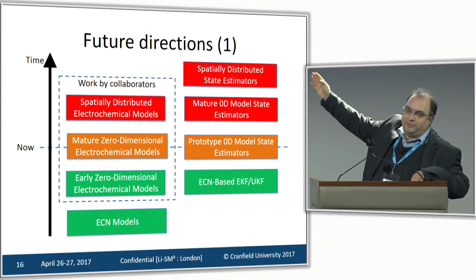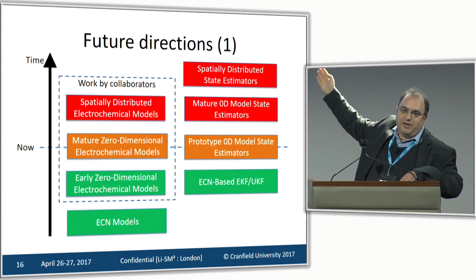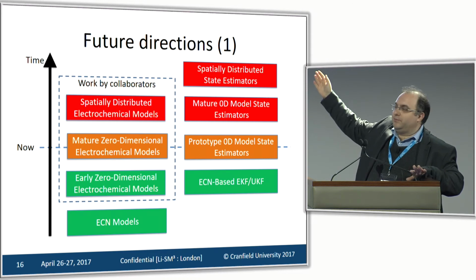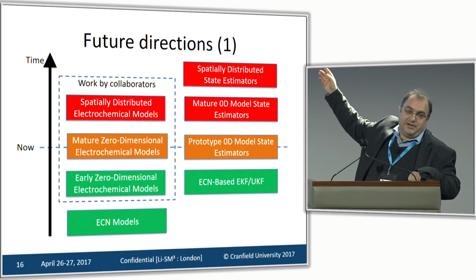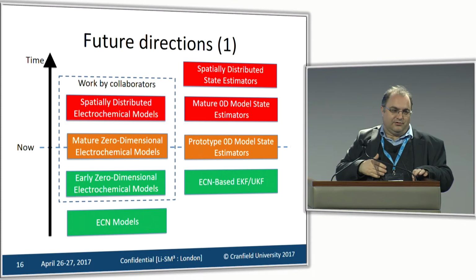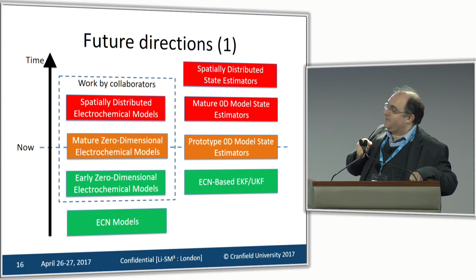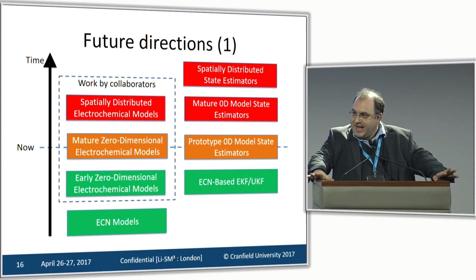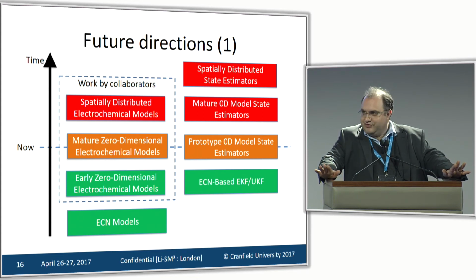So in parallel with Monica's team developing their mature models, we are developing estimators to see whether we can take those into account to prove that we can. We've made some good progress there. Having done that, Monica's touched on spatially distributed electrochemical models. We've seen already about the 1D model. There are some excellent techniques from the University of Oxford, from David Howie's team there, that apply Chebyshev polynomials to do efficient spatially distributed modelling work. And we'd like to apply something similar there. It's going to lag because we need the models before we can do that.